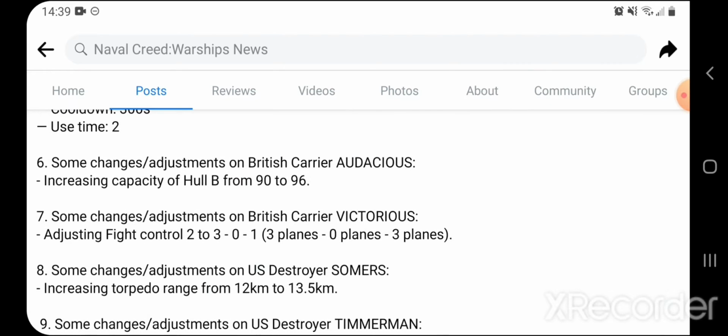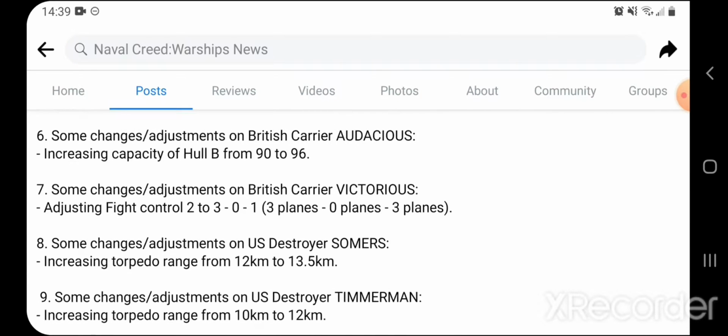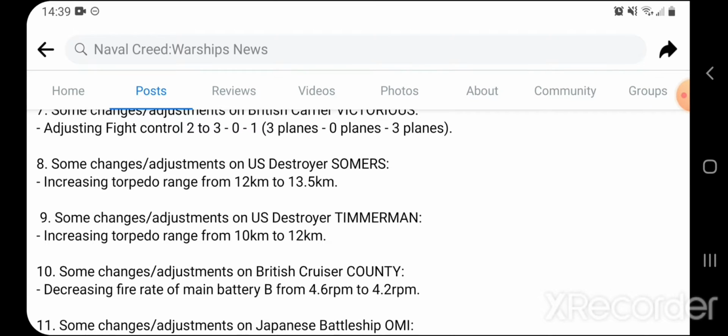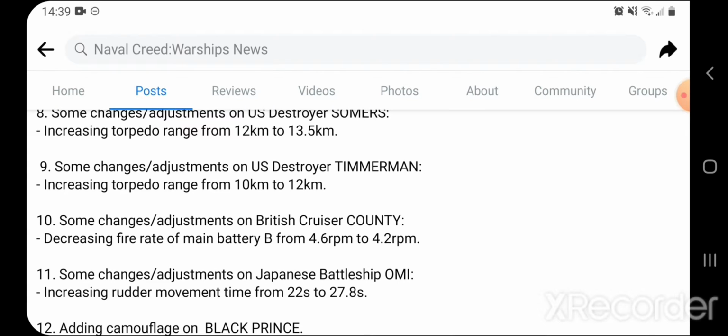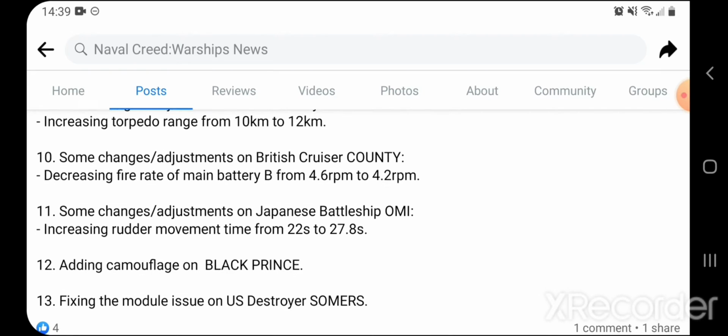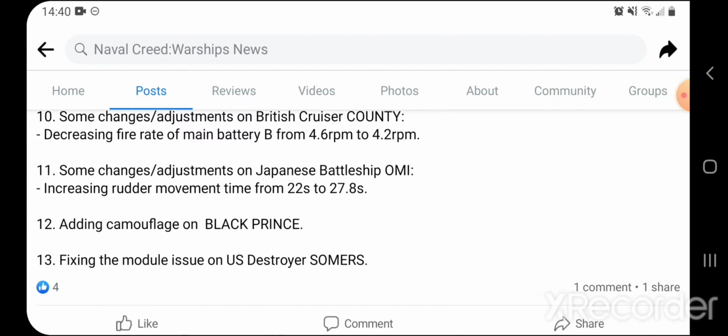Audacious, she changes some air group numbers, so she goes from 90 to 96. Victorious has some changes. Somers, her torpedoes go out to 13.5 kilometers now, which is very good. Timmerman, which is the rank point ship or destroyer for America, has longer range torpedoes. County has a nerf. She loses some of her fire right there. And then Shinomi or Omi does have a really hard rudder shift impact. She loses about 5.8 seconds.